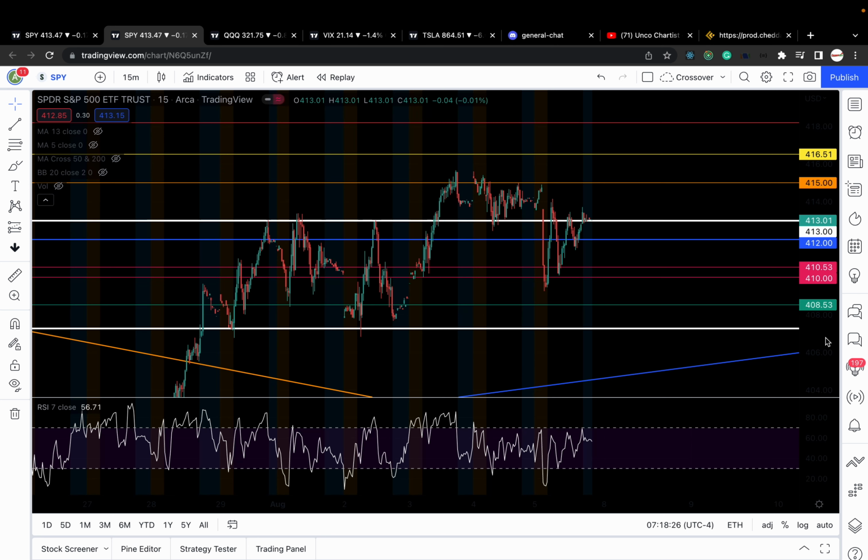Now Uncle Charles has been waiting for a one trend move all week and it never came, guys. You can look at this 15-minute chart here. You can see how choppy the market was this week, and all these lines were the different support and resistance levels that I was trading off of. And you can see we had false breakouts and false breakdowns and more false breakouts and more chop. Overall, in my opinion, the market is still setting up for a big move.